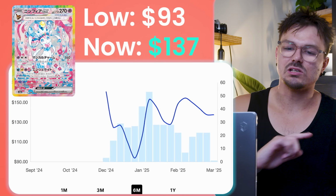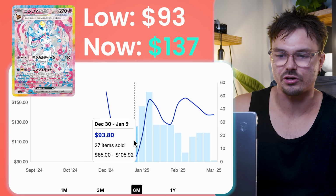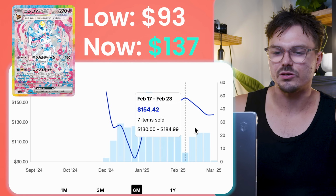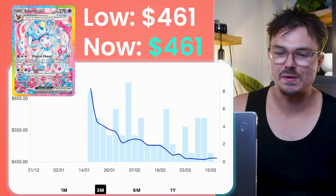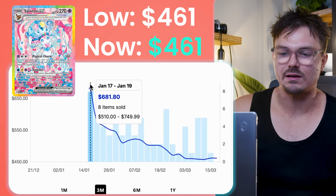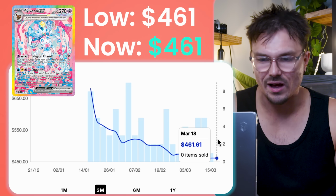Same thing when we're looking at the Sylveon from Terastal Festival. This is really interesting, right? You can see the Terastal Festival Sylveon sold for around 93 USD, currently selling for around $137, which is still really expensive, but then again, we can say that it is somewhat achievable, okay? When we look at the Sylveon from Prismatic Evolutions, you can see it has been going down in price, kind of fell down to $517 and right now selling for $461. But the difference between $137 and $461 is huge, man. That's like nearly triple the price, right?